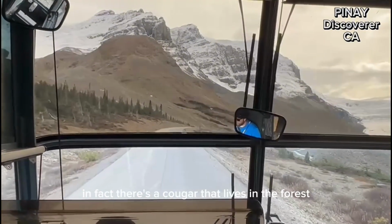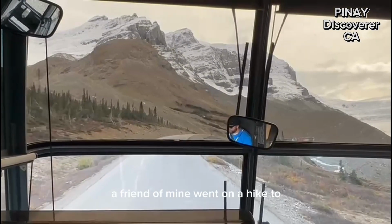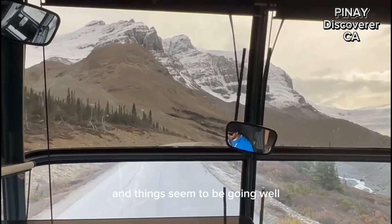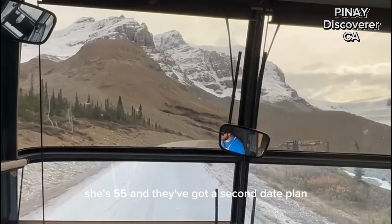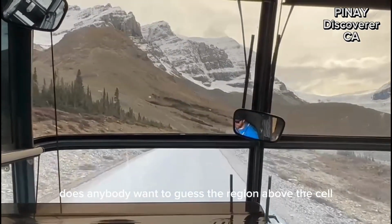In fact, there's a cougar that lives in the forest just off to the left-hand side of us. A friend of mine went on a hike to see if he could find it, and things seem to be going well. She's 55, and they've got a second date planned. Now moving on up, does anybody want to guess the region above the subalpine region?